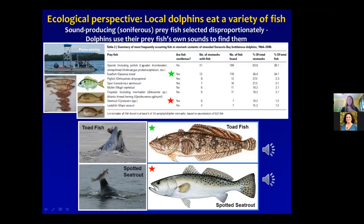All right. And so this brings me to the other kinds of sounds that are very important for dolphins in their environment. And those are the sounds of their food. So we have found through our long-term studies of dolphins and their prey that dolphins eat a wide variety of fish, but they select for and they target sound-producing or soniferous fish much more frequently relative to their actual abundance in the marine ecosystem. And they spend most of their time swimming around listening. They don't spend most of their time swimming around, you know, buzzing and looking for fish.